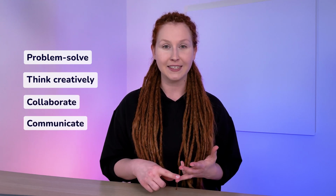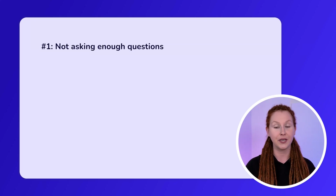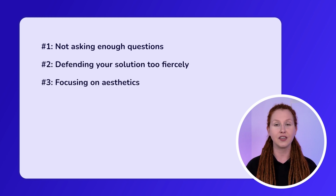Let's summarize what we talked about today. The main goal of a whiteboard exercise is to assess candidates' ability to problem solve, think creatively, collaborate with the team, and communicate the ideas effectively. There are three biggest mistakes that designers make. Mistake number one is not asking enough questions. The second mistake is defending your solutions too fiercely. And the third mistake is focusing on aesthetics.